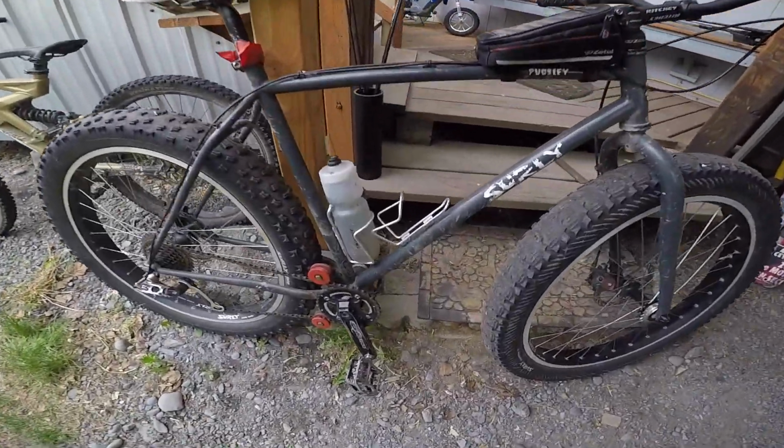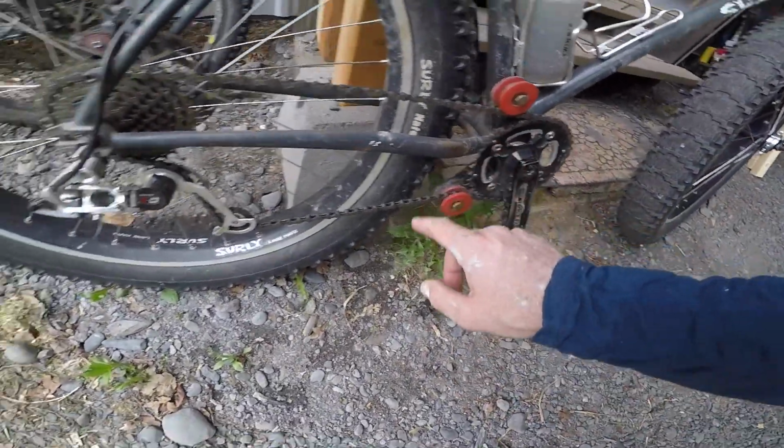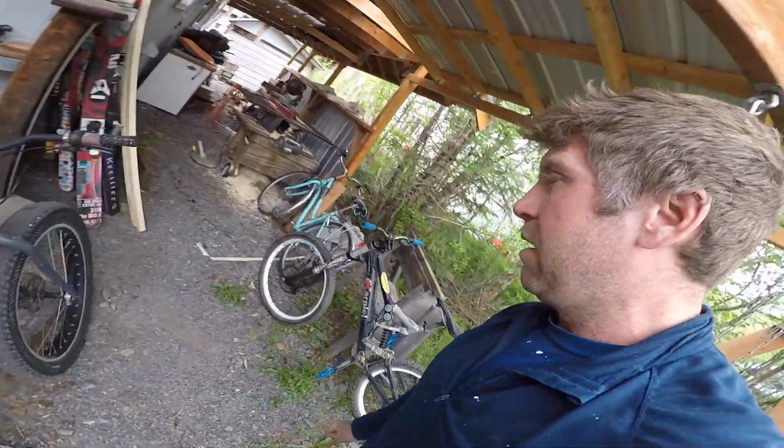This is my steel framed Surly. Got this for $100. It's pretty sweet. It's heavy as heck. Likes to throw the chain because this thing's a single speed and I don't have a clutch derailleur, so it's kind of a pain at times if you're trying to race pace anything, but it'll get you there if you go slow.